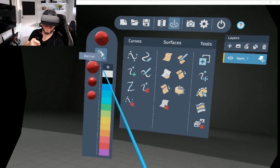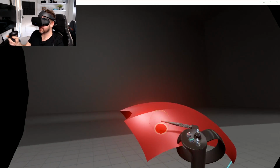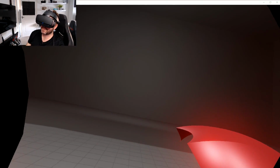Sure. I mean, what's the difference between? I don't know. I know that one's glossy and the other one's, don't know. Couldn't tell you. That's Create VR.